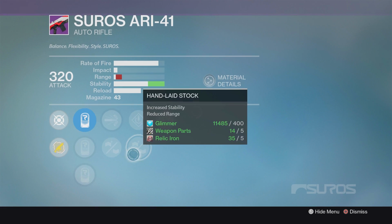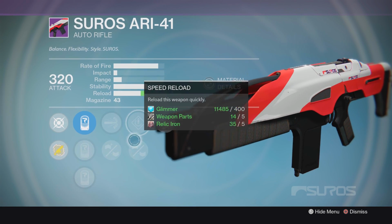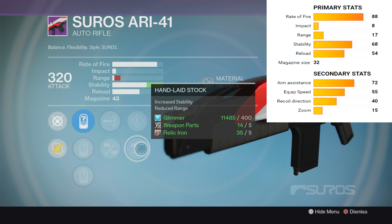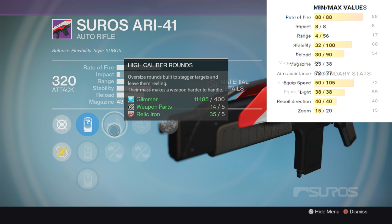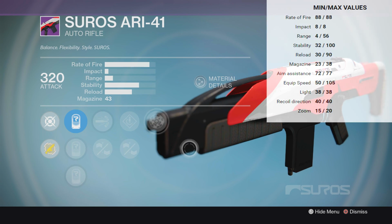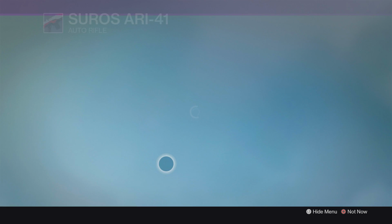This auto rifle's got a ton of interesting rolls this week, but number one comes with an absolute metric ton of stability. Or at least enough to max it out. It comes with hand-laid stock, rangefinder, and high-caliber rounds, meaning you can hit the maximum stability stat on this gun, get a little bit more range out of it with rangefinder, and hit people with high-cal rounds. Not a bad roll at all.